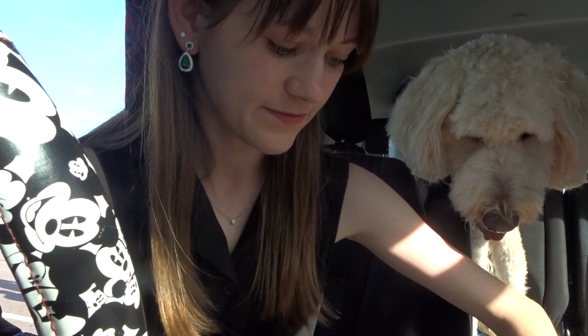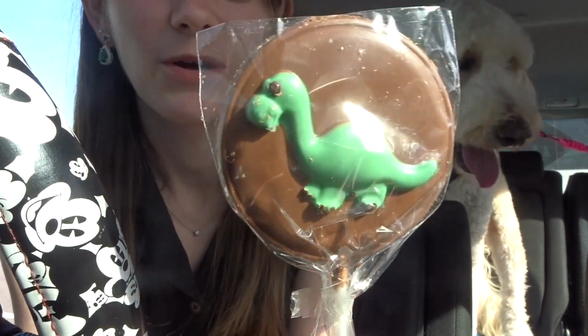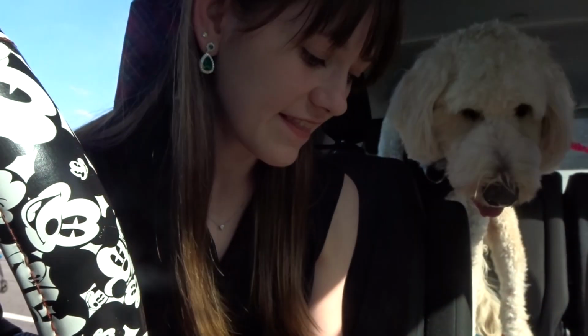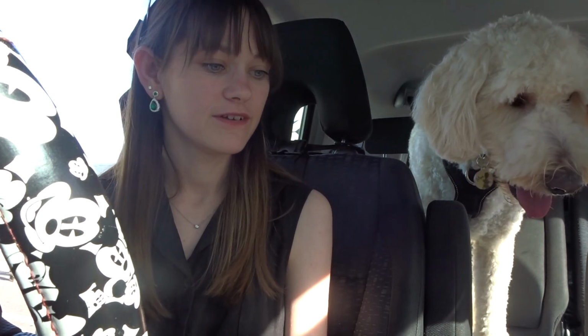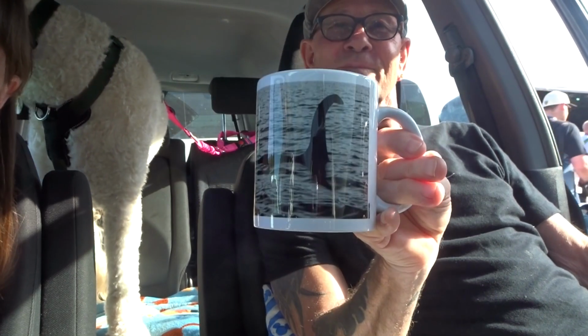And then I just got a few bits for people back home. This is for little brother back home. It's a chocolate lollipop with a little Loch Ness on it. I got these for my nanny, some Loch Ness shortbreads. And I got this for mum, the Nessie bar, which is a chocolate orange bar. And dad just went in himself. What did you get, a mug? Show the people what you got. A Loch Ness monster mug.